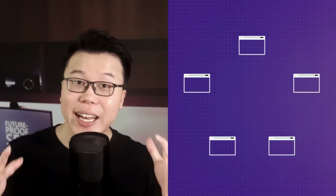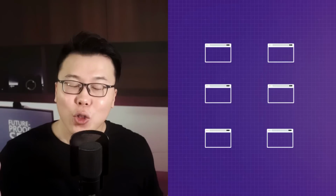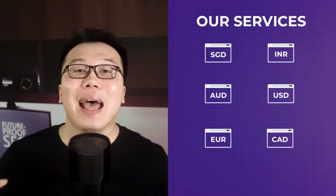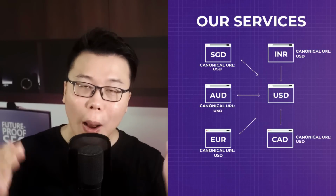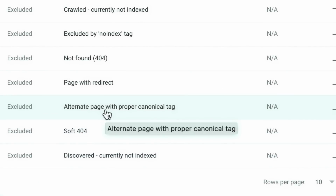If you are a victim of this, maybe you want to consolidate all the similar content and information into one single page and remove the rest of the pages with a 301 redirect to the main page. Or if you think your duplicate content, for example, your service pages with different currencies and prices, are still relevant to your business and you can't delete them, then you want to add a canonical URL to all the duplicated pages pointing to one page so that Google will index that page and will not index the rest of the pages. Also, as I discussed earlier about "Alternate page with proper canonical tag" when visiting your Google Search Console, you can use that method too.